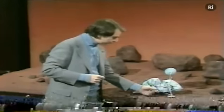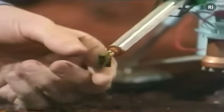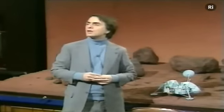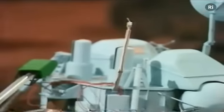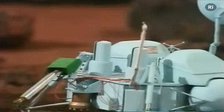There is a sample arm which can reach out about 3 meters long, acquire a sample of Martian surface material, withdraw it back into the spacecraft, and it then looks at that sample with 5 different experiments, one on inorganic chemistry, one on organic chemistry, and 3 on microbiology. And we'll talk about those experiments later. There is a meteorology boom, which gives almost hourly weather reports about Mars. And finally, there are these 2 turrets, which are cameras.